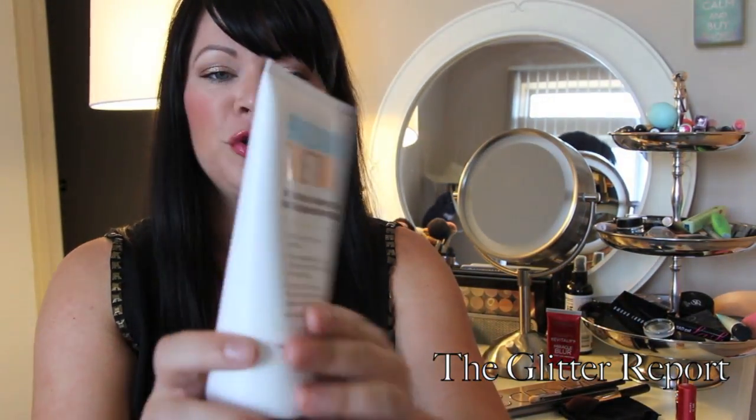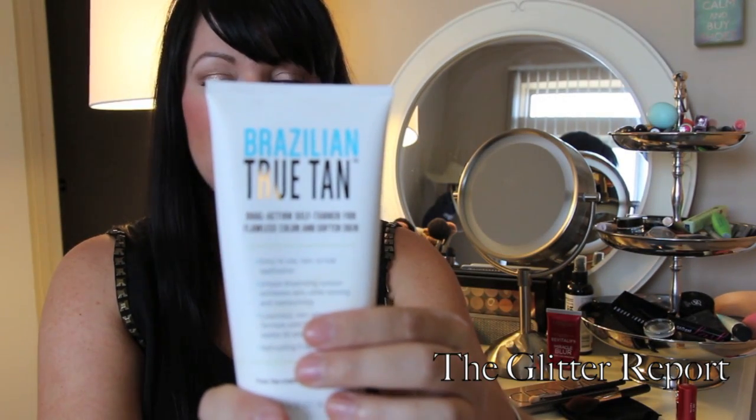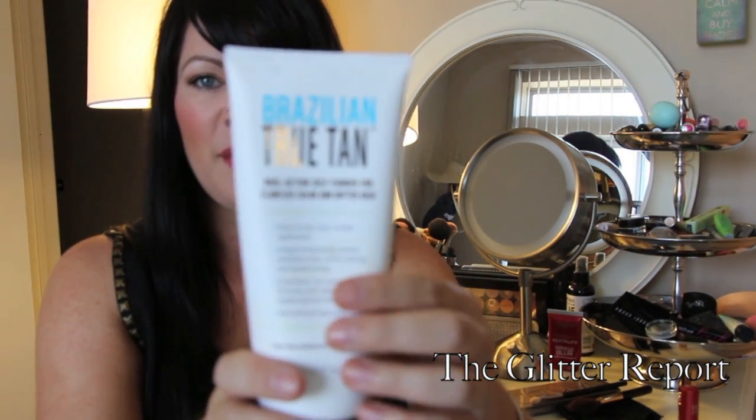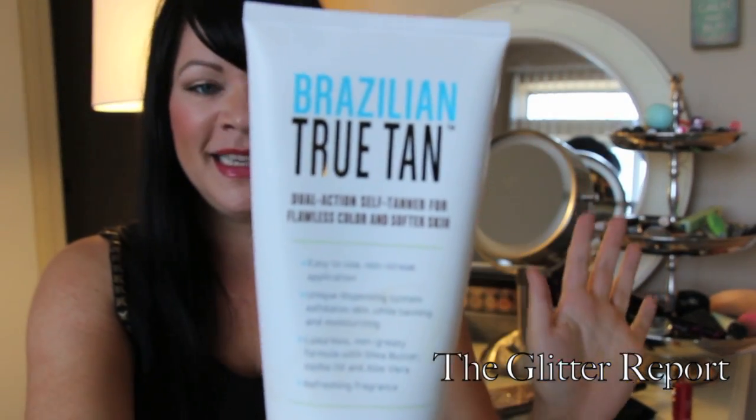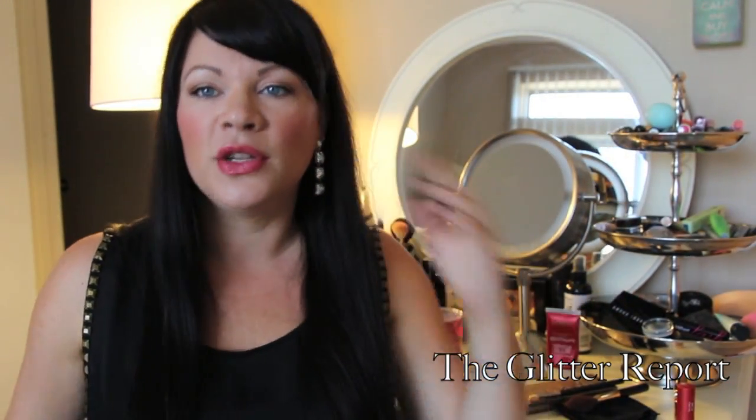One of my other splurge-worthy products right now, I am loving this. This is the Brazilian True Tan, and this is their self-tanner. It's amazing. I have it on. I've been wearing it for the last couple weeks, and it seriously is the best self-tanner, and I am the queen of trying to find a good self-tanner. I don't expose myself to the sun. I always wear sunscreen. I don't tan, any of that kind of stuff. I try to keep my skin as sun damage free as possible. And it is hard to find a good non-streaky, even non-orangey self-tanner.